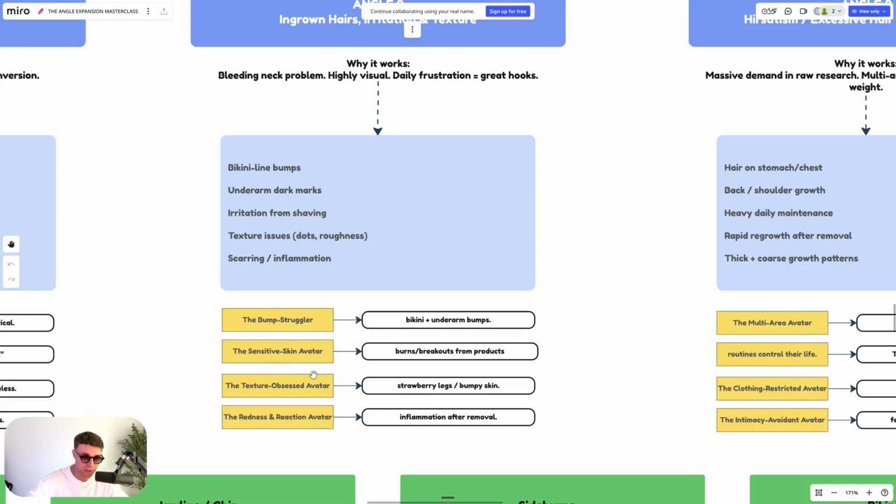We have the sensitive skin avatar, which is the people who have been getting chemical burns, they have breakouts, they have acne breakouts. They just have a hard time with all the other products on the market. The texture obsessed avatar, so strawberry legs / bumpy skin. So I mentioned, but strawberry skin, strawberry legs, that has actually been a winning avatar for a lot of people within this sort of category.